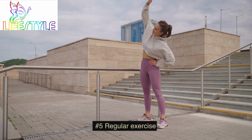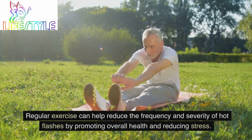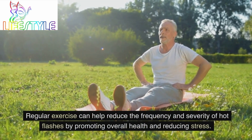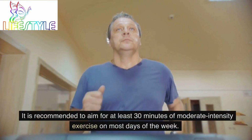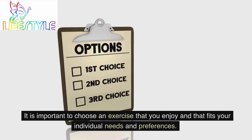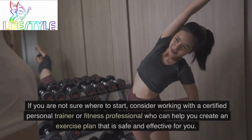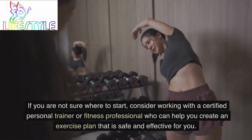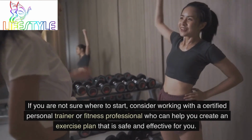Number 5. Regular exercise. Regular exercise can help reduce the frequency and severity of hot flashes by promoting overall health and reducing stress. It is recommended to aim for at least 30 minutes of moderate intensity exercise on most days of the week. It is important to choose an exercise that you enjoy and that fits your individual needs and preferences. If you are not sure where to start, consider working with a certified personal trainer or fitness professional who can help you create an exercise plan that is safe and effective for you.